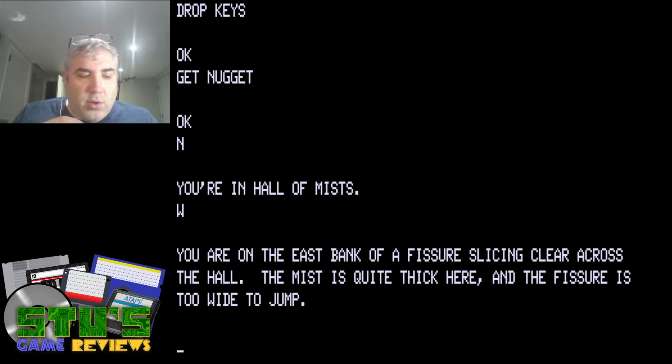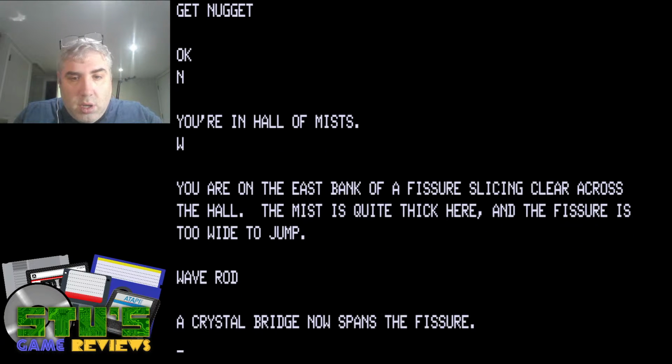So here you're supposed to wave the magic wand, which is the rod, I believe. A crystal bridge now spans the fissure. What are you laughing at, Marcus?